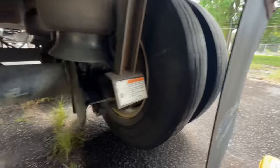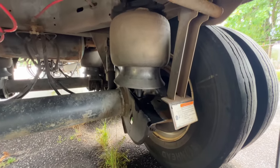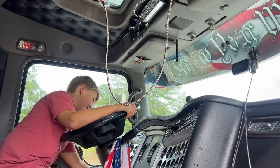Thanks for all the comments. We're going to replace that one and have them do the airbag and then find out what size combination that was, because we don't have it. Okay, you go ahead and start it now. There you go.